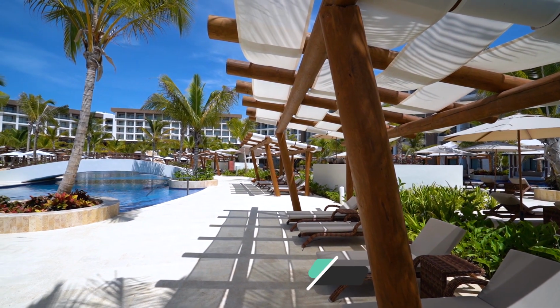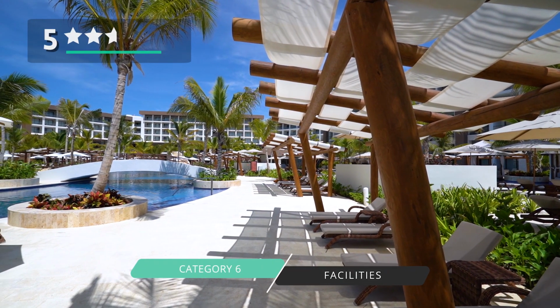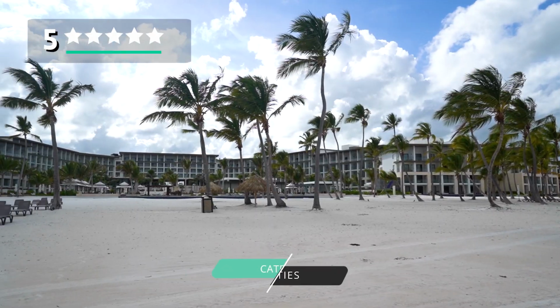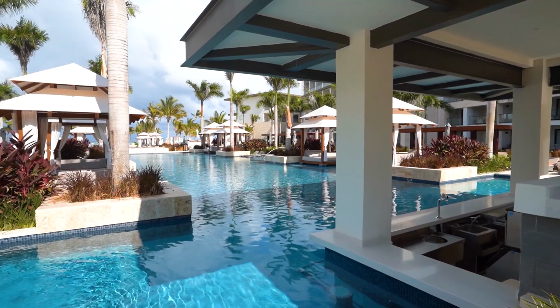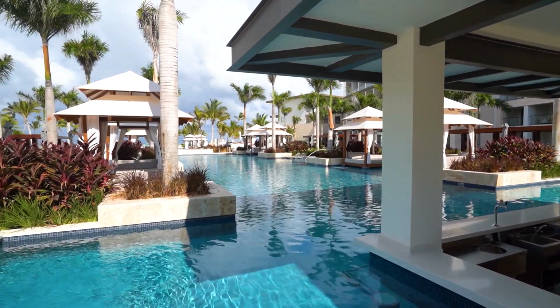Our 6th category is facilities. Facilities is 5 stars. There's really no other way around it. You have double of everything here, including the absurd selection of pools, the beachfront. You've got an amazing spa. You've got a water park that rivals the Six Flags in California. I mean, they have everything.